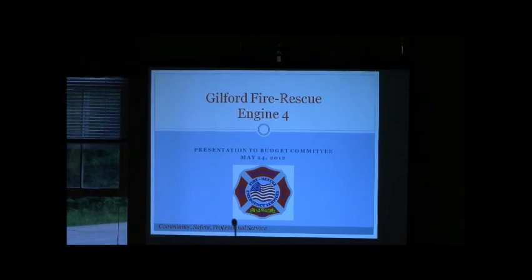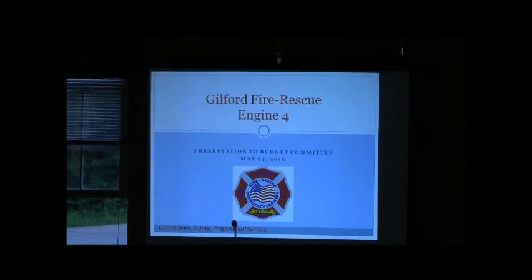Tonight, what we did is we reworked the presentation that Chairman Akerley gave to the Board of Selectmen just a few weeks ago, and we've tried to put it into a more concise format where we will try to address the need to replace Engine 4, the problem that we're having, and then give you some examples. Next slide, please.